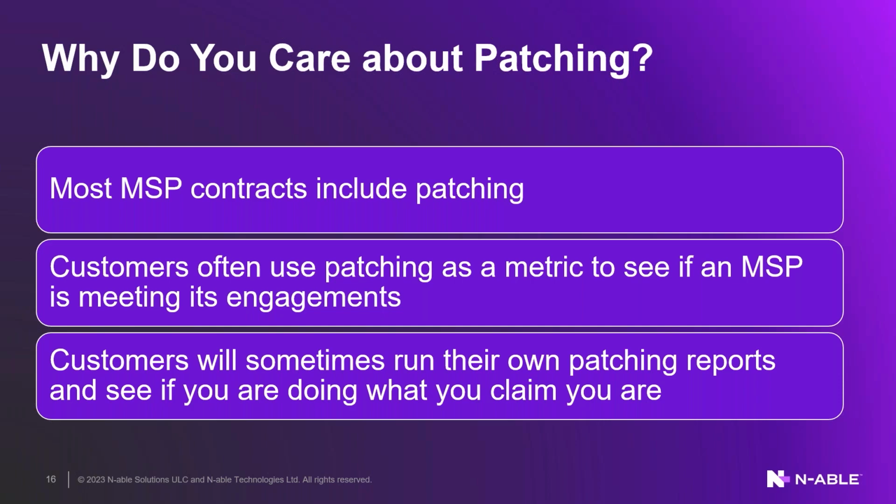Is that what the patch reports in InCentral are for, to show a report to the client? Heck no. Those are your reports, Ulysses. The reports that are integrated into the InCentral system itself are technical-facing reports. They're black and white, text-based. There's no love there. There's no real dashboarding.